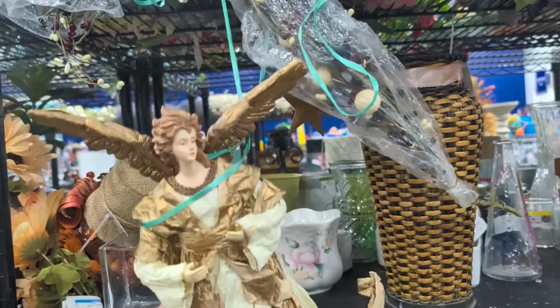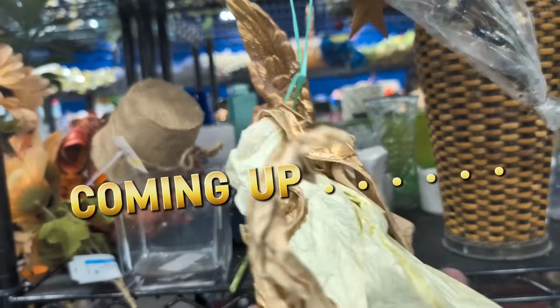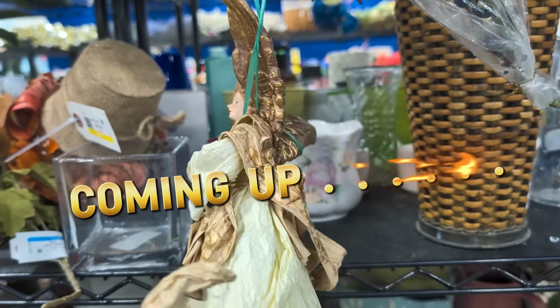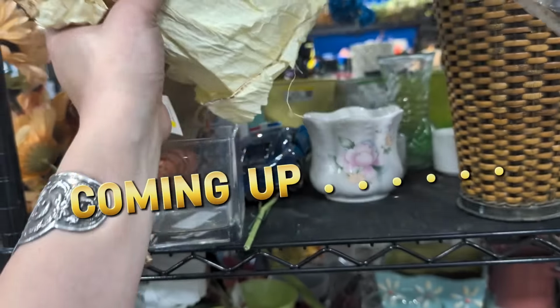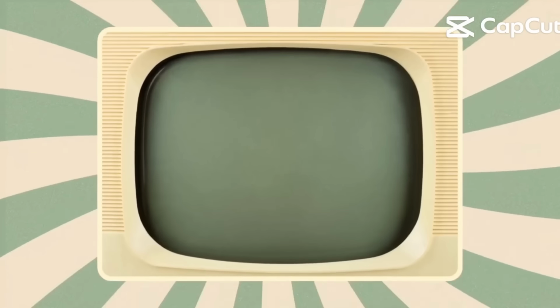I was trying to get this angel out of the way, and I wound up noosing her up here. She's hanging on. What am I doing? I'm hanging the angel. This is not good. This is bad. I'm killing the angel. Stop. Go. Oh my God.